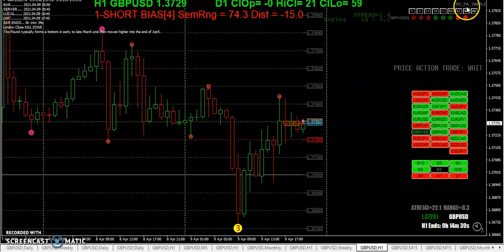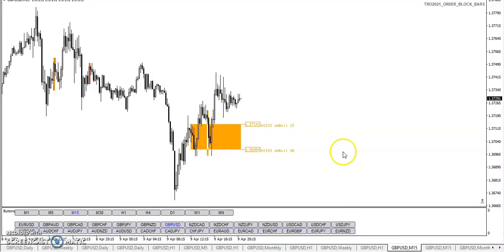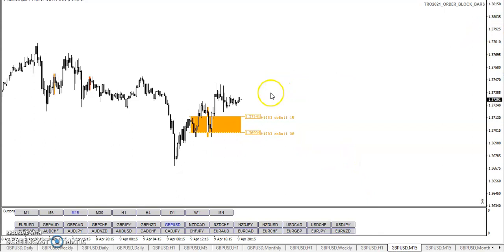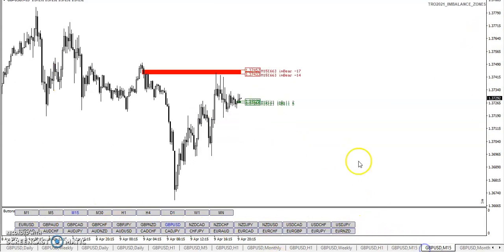Or something as simple as being able to name your template, then you save your template, you know what it was called when you go back and look at the chart. The new order blocks, indicators, the buttons that I modified down here, the imbalance zones. I mean, just so many different indicators. It would just be almost impossible for me to choose.